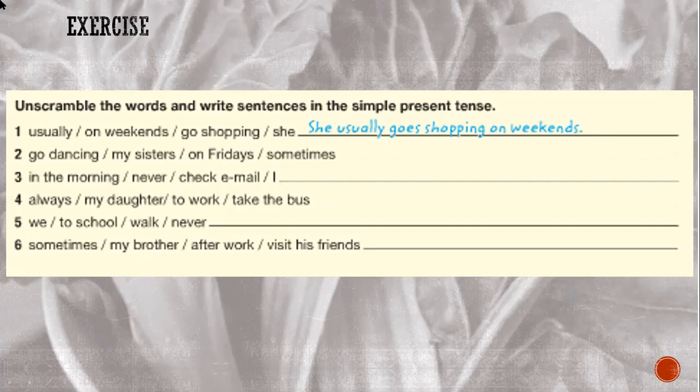Nice. Now, who's going to help me? Jennifer Duarte. Jennifer? Hello, teacher. Hello, welcome. ¿Qué tal, Jennifer? ¿Ya mejorcita? Mejor, gracias. Okay. It's a pleasure, Jennifer.